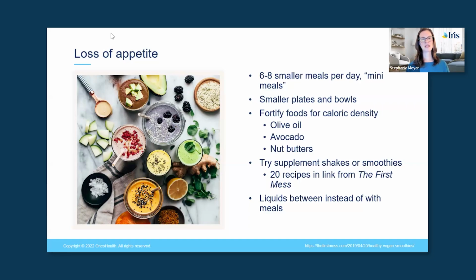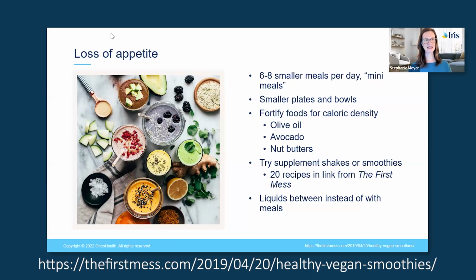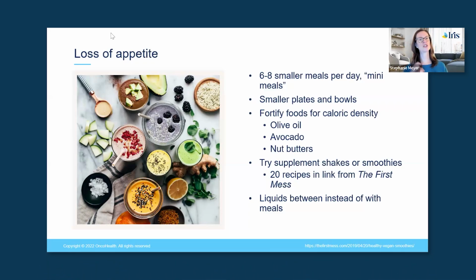There's a website I'm naming here called The First Mess. There are a lot of supplement and shake recipes for people whose tastes have changed because of treatment, like they think that things taste sickeningly sweet. There are a lot of commercially prepared cartons and cans of supplements that I hear from patients they just can't even look at. They make them feel nauseous. They turn their stomach.